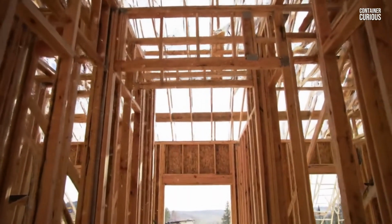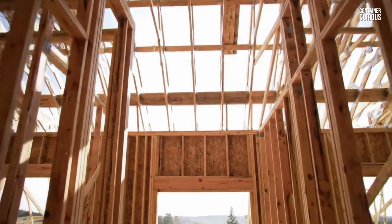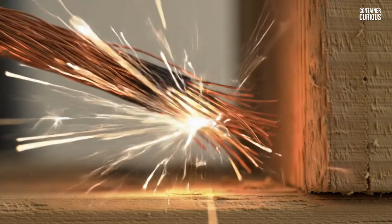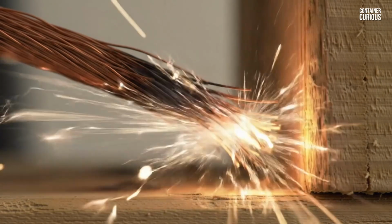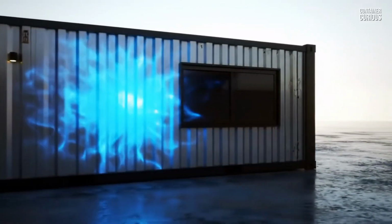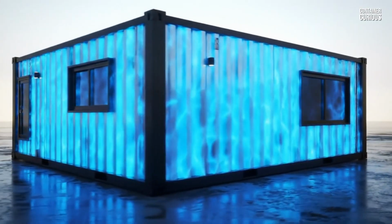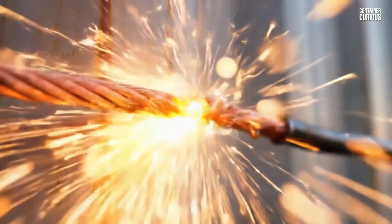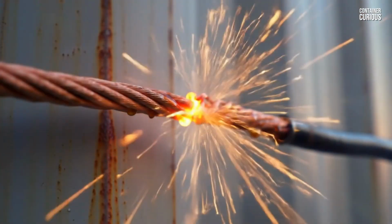To understand the stakes, you need to grasp this one invisible danger. In a traditional house made of wood, if a live electrical wire accidentally touches a wall stud, the problem is usually contained to that small area. Wood is a poor conductor. But in a container home, the entire structure, every wall, the floor, the ceiling, is a single massive electrical conductor.